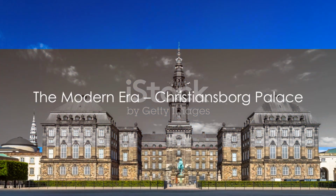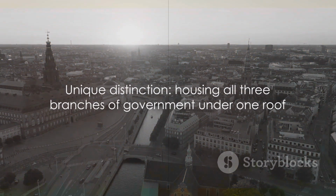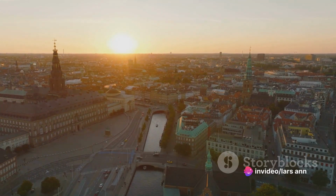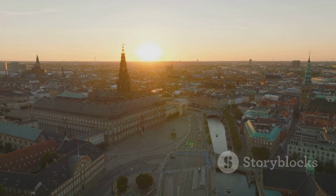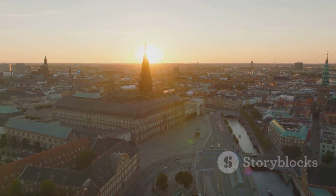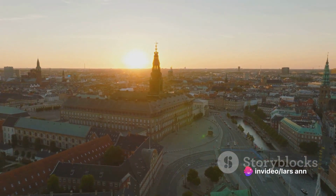Now let's step into the modern era with Christiansborg Palace. Situated on the tiny island known as Slotsholmen, the Christiansborg Palace serves as the beating heart of Danish politics. It is home to the Danish Parliament, also known as the Folketing, the Danish Prime Minister's office, and the Supreme Court of Denmark. Quite a unique distinction, wouldn't you say? To house all three branches of a country's government under one roof.